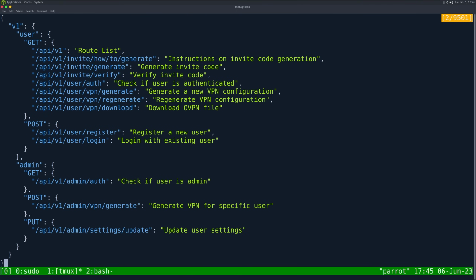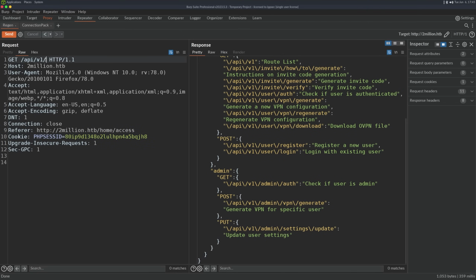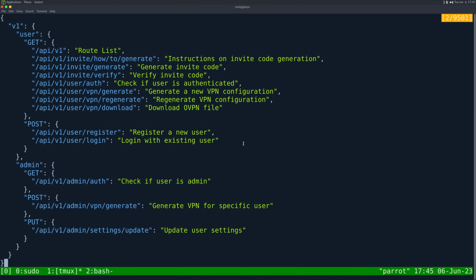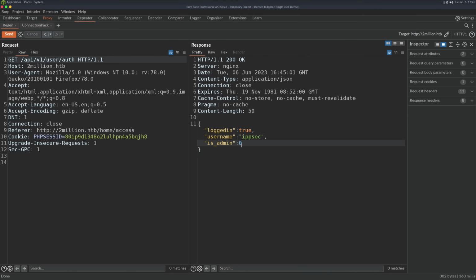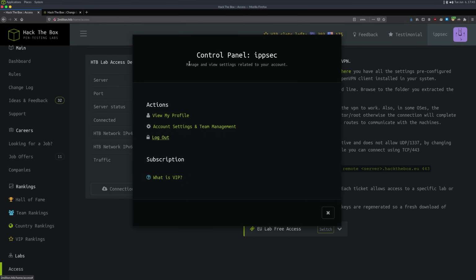Okay, so we've already known how to generate and invite generate. We didn't do invite verify. We can do API v1 user auth. And we see I'm logged in. I am not an admin though. So maybe when we generate an account, we may be able to add the flag is admin and do some type of mass assignment vulnerability. So let's log out of here and try that real quick. Log out.